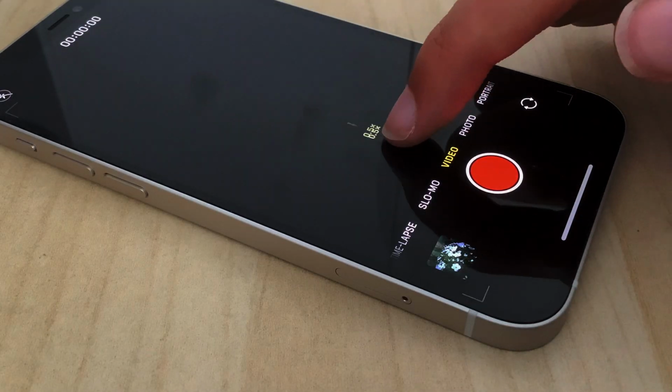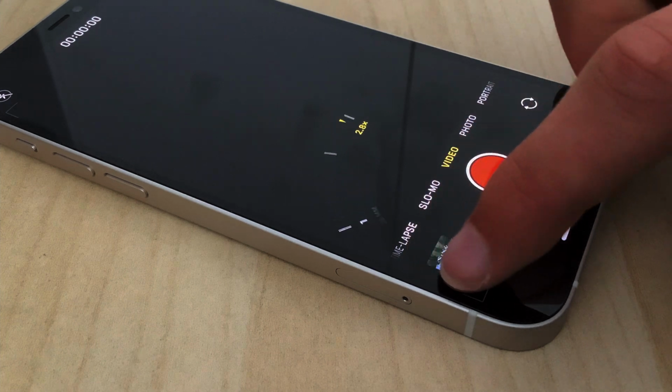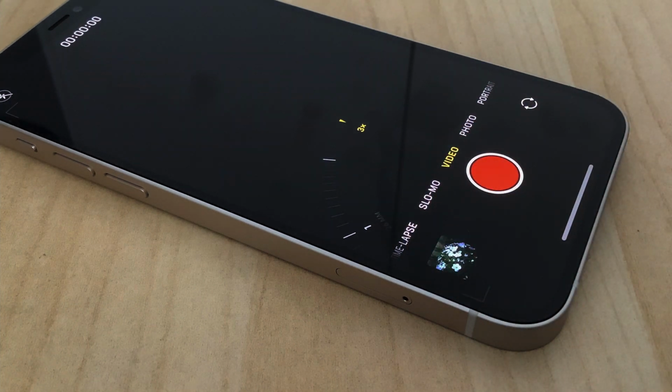And another thing that is specific just to the iPhone 12 though, is that the zoom is sort of limited as well.